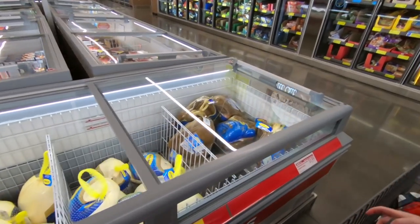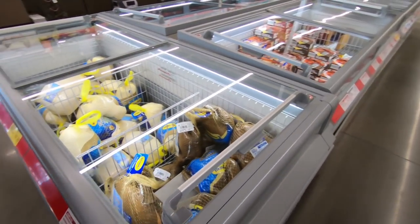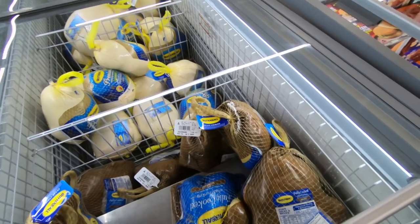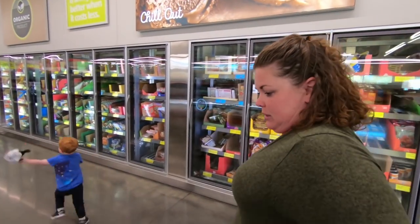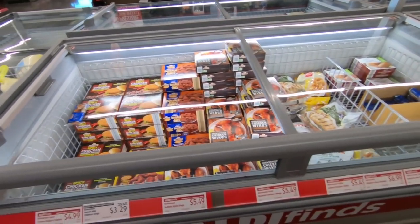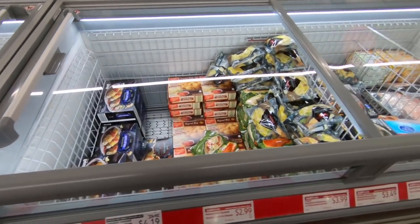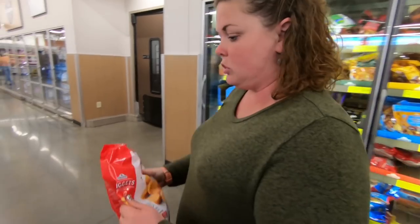Got big old turkeys. Fully cooked. What? A cooked turkey? I've never seen that. Huh. I mean, why not? Just heat it up and serve it. Interesting. What else we got here? Spicy chicken patties, wings, chicken, ravioli. I don't think we've ever had these. No, we haven't. Try them.